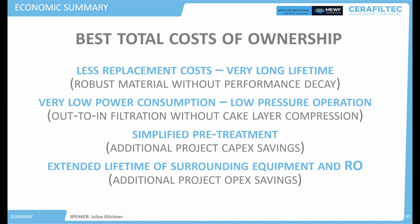And then, as mentioned earlier, the extended lifetime of the surrounding equipment, and especially the reverse osmosis, achieving additional yields for the entire plant performance.